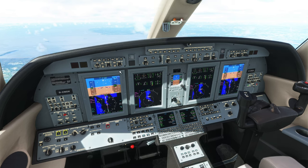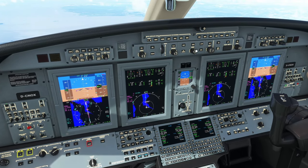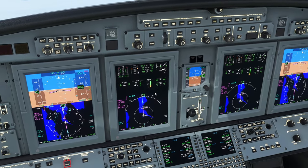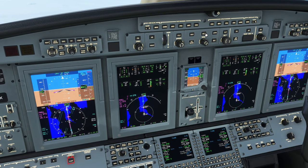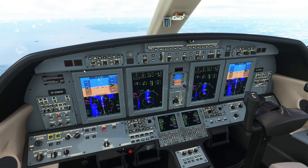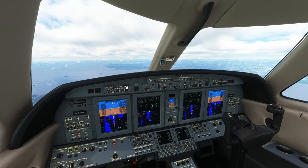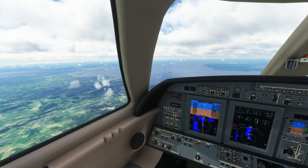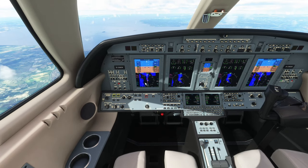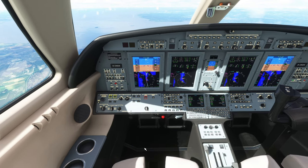What we can do though is we can go to synchronizer heading, and we can go into heading mode, because we're going to need to be in heading mode in order to properly fly this approach. So I'm also going to get my landing lights on. Forgot to turn those on.